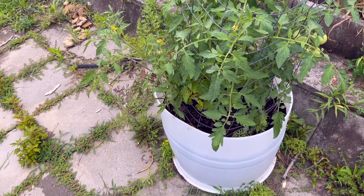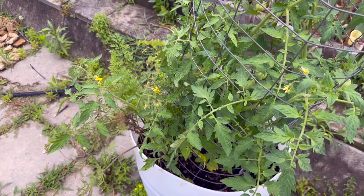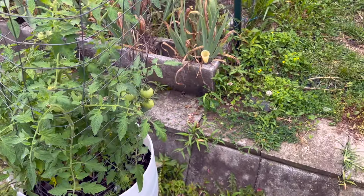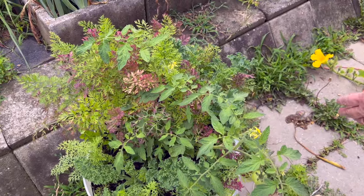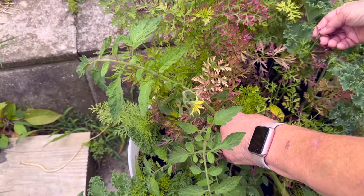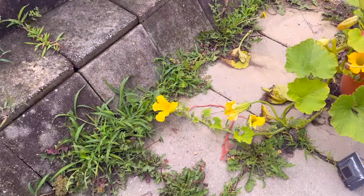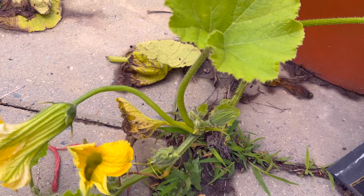Starting here on the little patio, we've got a tomato plant that got stuck in with some carrots. It's doing extremely well. We've got some tomatoes on that. Got some more carrots and another small tomato here. Curly kale growing in there. That stuff's delicious. This is red celery. Nice. And then our squash plant. This is that gigantic squash we've been trying to grow.